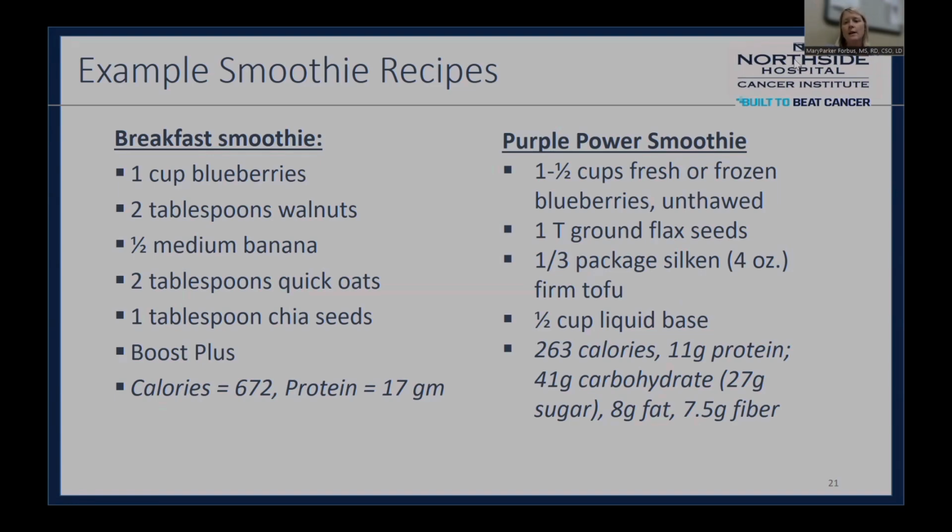And then the purple power smoothie has blueberries, flax seeds. It actually uses silken tofu in it as the protein source. So this is a different way to use tofu during the day. And then the half cup liquid base would be water or milk, any kind of thing like that. And this one's about 263 calories. So this could be considered more of a snack style, well, more like a lighter meal.